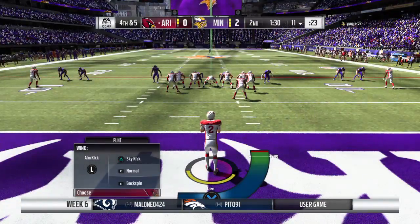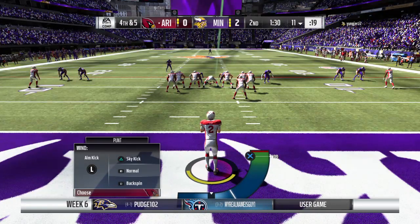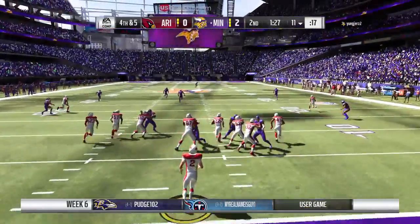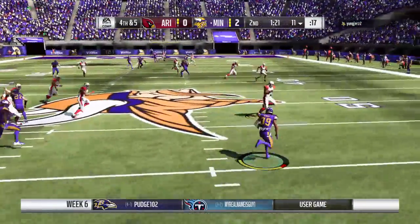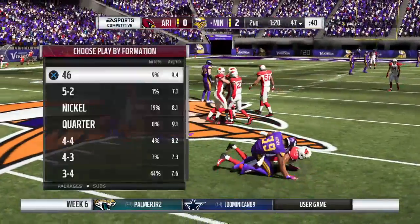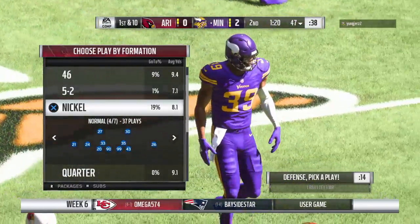Here's Andy Lee now as he'll punt it away for the second time. His first punt, 45 yards. This looks good as well. Fielded just inside the 30. Well, very good return that time. 18 yards. And the Vikings will take over here, 1st and 10.